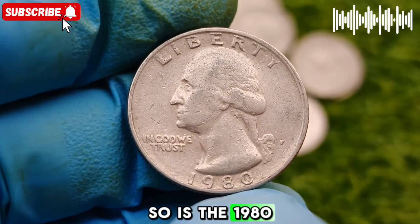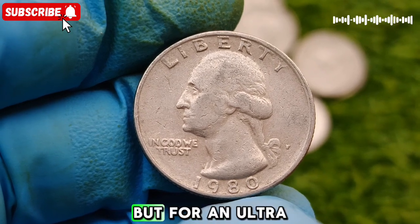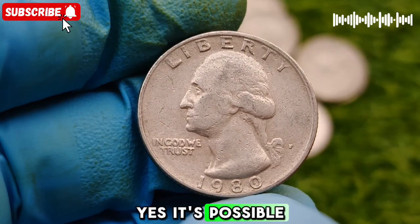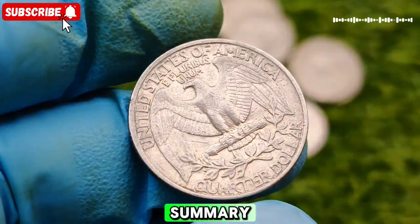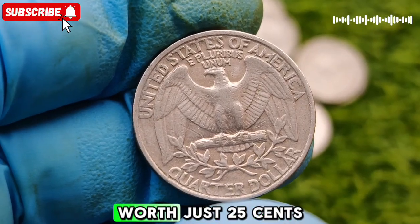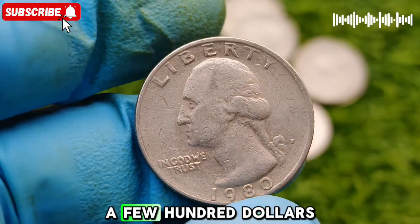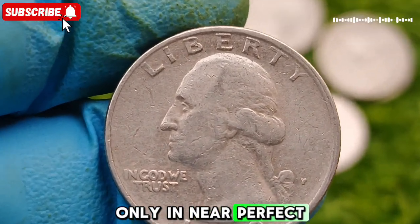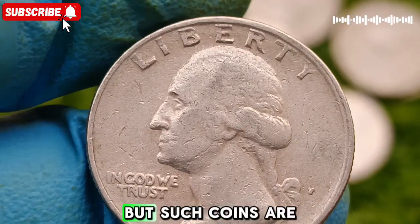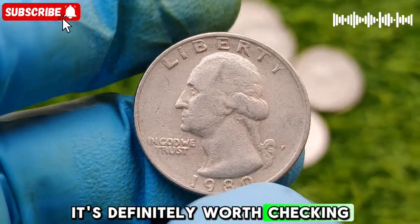So is the 1980 P quarter worth $9,000? For the average person, no. But for an ultra-rare, top-grade collector's coin, yes, it's possible, though extremely rare. In summary, the 1980 P Washington quarter is a common coin in circulation, worth just 25 cents. In uncirculated condition, it can sell for a few hundred dollars. Only in near-perfect, professionally graded condition could it approach the $9,000 figure, but such coins are very uncommon. If you find one, it's definitely worth checking closely.